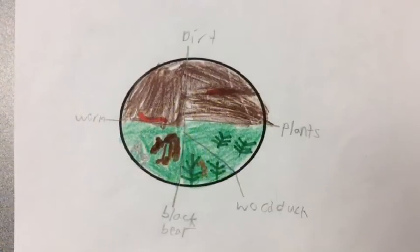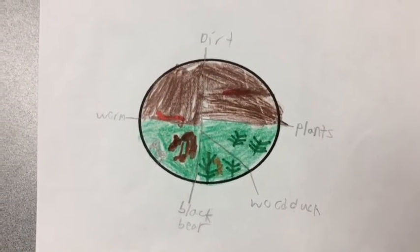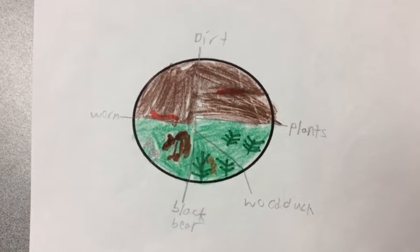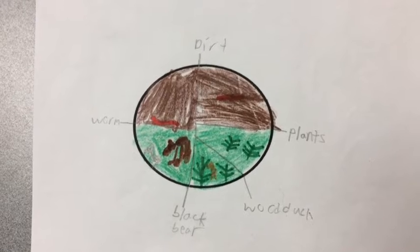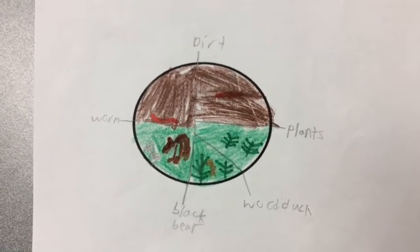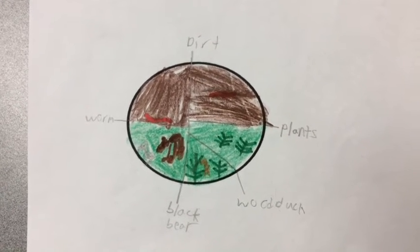Duck is important to Connecticut because without it, the Connecticut food chain would be smaller. A wood duck eats plants. A black bear eats a wood duck. A worm eats a black bear to make more dirt for the planet. A black bear is a predator to a wood duck.